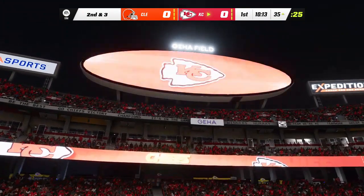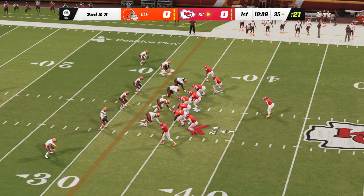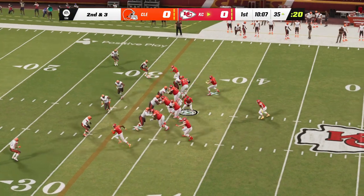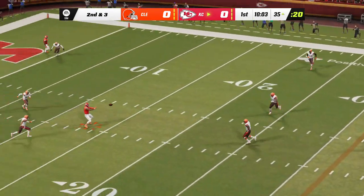And how about how everyone's handled their nerves? Because you know what it's like to start a ball game. You're so amped up and ready to go that sometimes the execution isn't there. They've been flawless so far. Well drilled, well prepared, and excited to start this game.